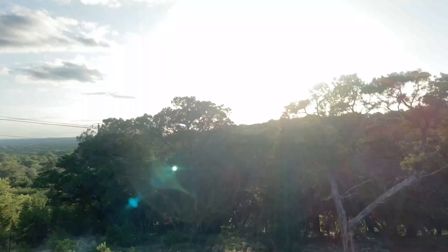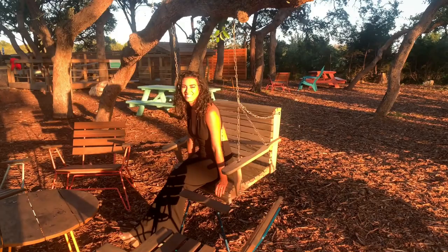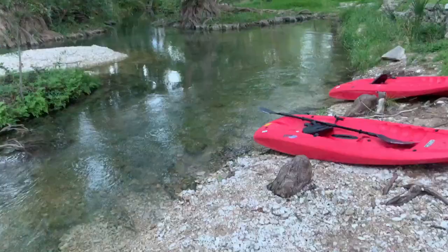We are here at Chili Llama, which is popular for grabbing wine, beer, as well as the llamas and the beautiful view I'm about to show you. Back at the hotel, it is so serene. We saw several deer on our way here, but this creek is gorgeous.